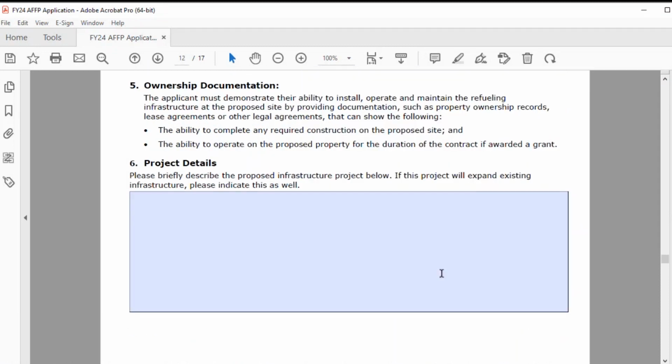So the next portion is ownership documentation. You must demonstrate the ability to install, operate, and maintain the refueling infrastructure at the proposed site by providing documentation. This includes property ownership records, lease agreements, or other legal agreements that can show that you have the ability to complete any required construction on the proposed site, and you also have the ability to operate on the proposed site for the duration of the contract if awarded the grant. Please list those project details in the space provided. If the project does expand existing infrastructure, please include that information as well.